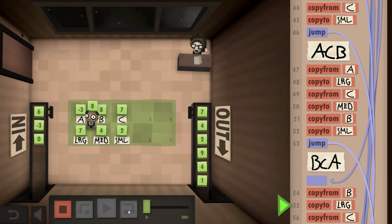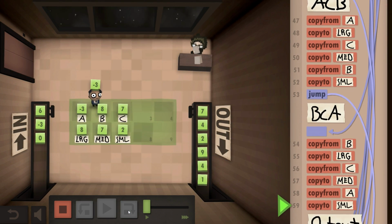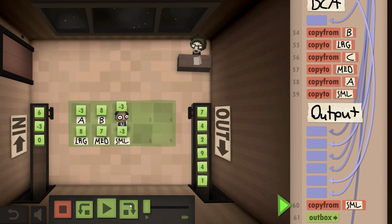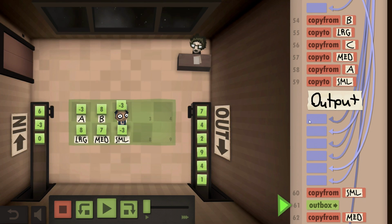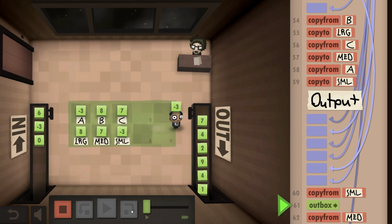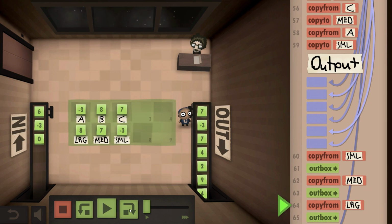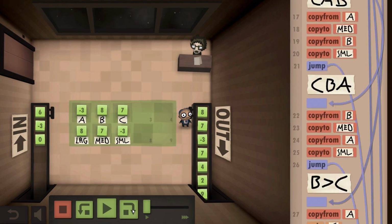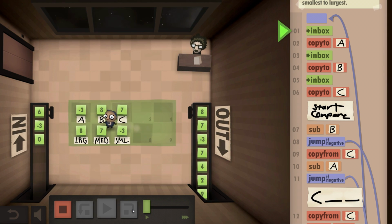Copy from B. C. A. Then all the endpoints count as steps for some reason. They don't count as steps by the grading though, because the numbers aren't there, so they only count for my skipping purposes, I guess. So, grabbing small and outputting it. Okay. Now we jump back to the beginning. What's happening? Nothing went wrong. I'm confused by that.